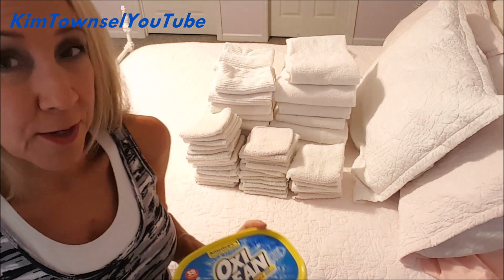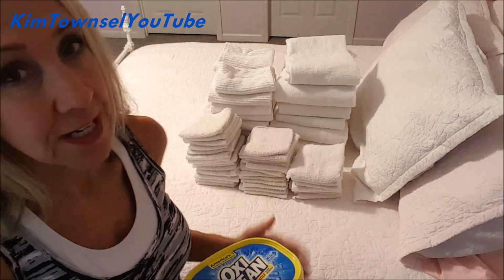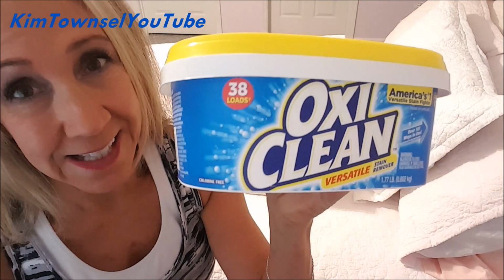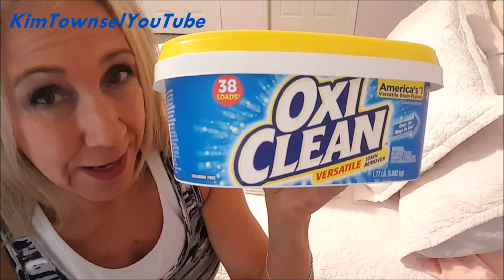I ran an experiment with my white towels, my bath cloths, and my kitchen towels to see if using OxiClean as a booster in regular washing would indeed whiten them.